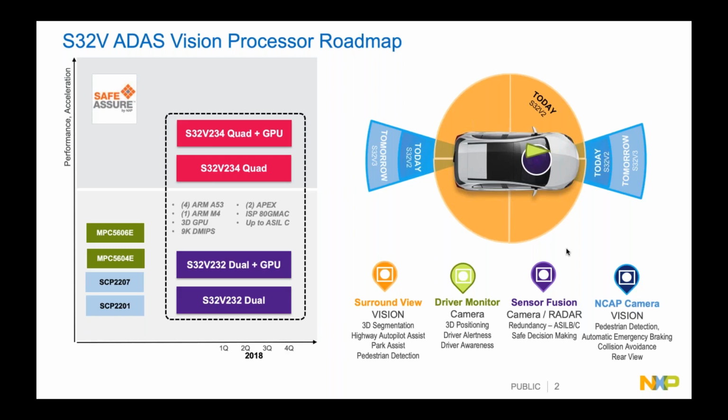But where we're aiming this device and where we've been successful are primarily four different vision markets. One is surround view, doing a bird's eye view or segmentation around a vehicle, and that could be quad cameras, it could be 8 cameras for commercial sized vehicles. The other is driver monitoring, so that's why we have some facial detection and other algorithms that we've developed.